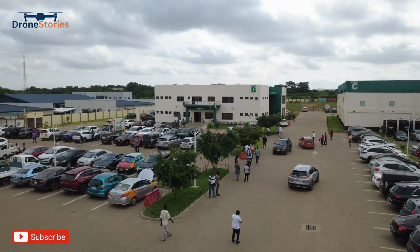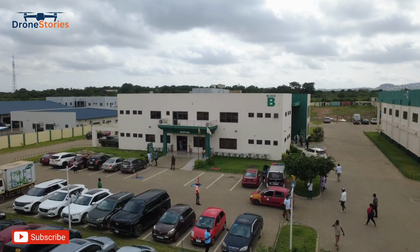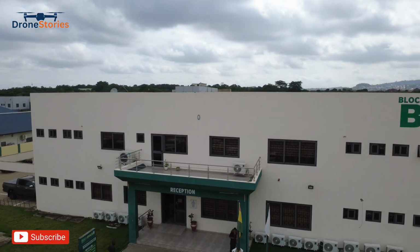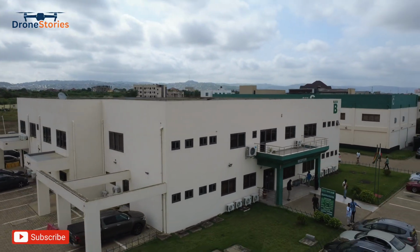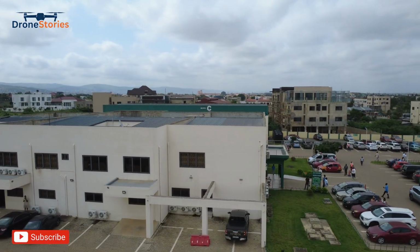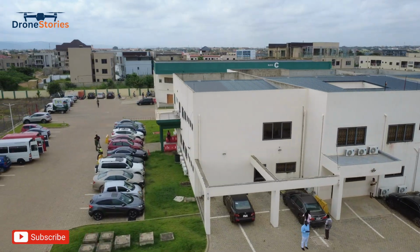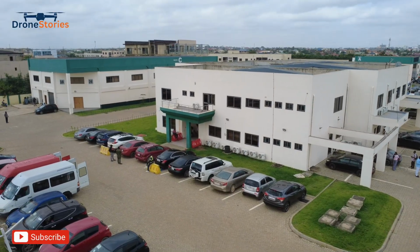Let's go to Block B. I think here looks like some administration. Okay, I can see reception written there, so this would be the main administration block. Let's try and do a 360 around it and see how the building looks. It's a two-story, really massive building. Is here the front or the back? Okay, I think the other side was the front entrance.